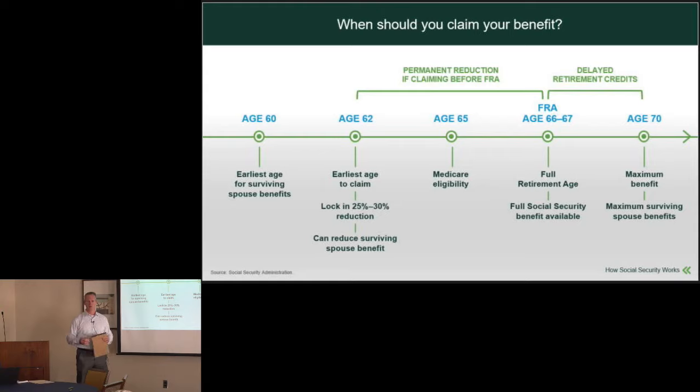If you're still working, Part A only or everything? That's just to notify Social Security, or to notify Medicare, that you're retiring. So it doesn't mean you have to turn your benefits on. You just want to notify them that you're 65. You may be covered under another plan.